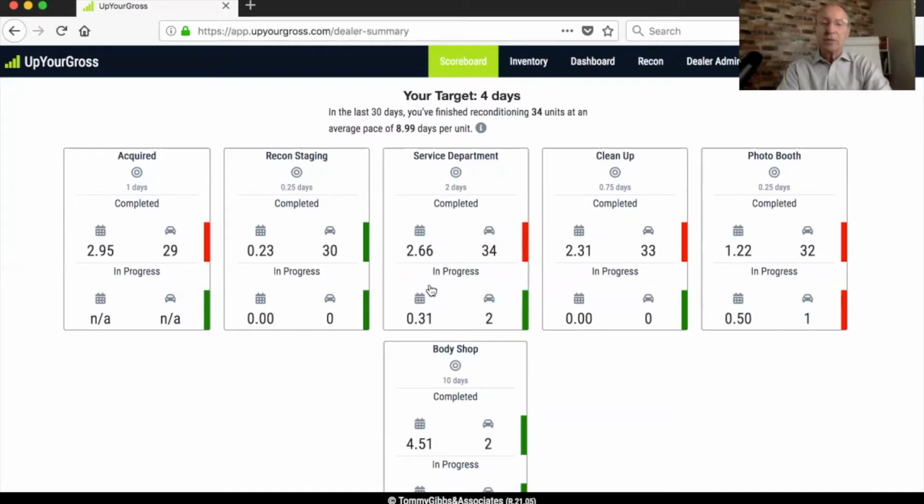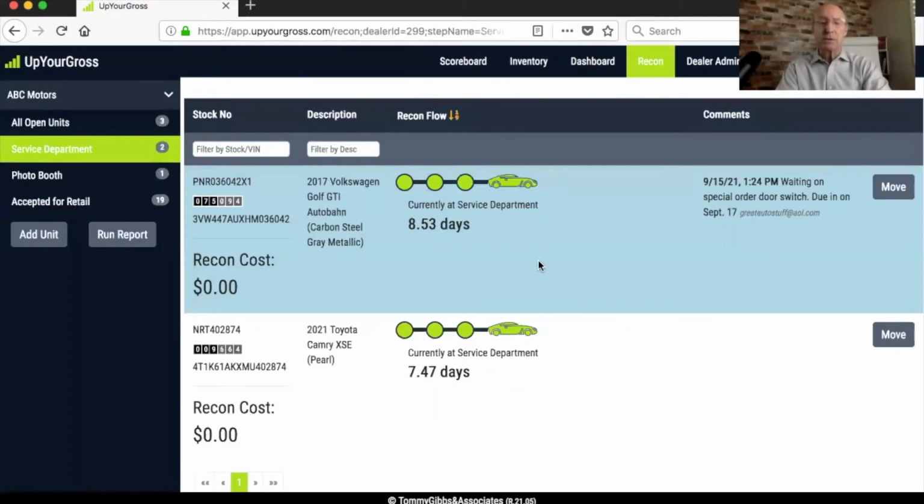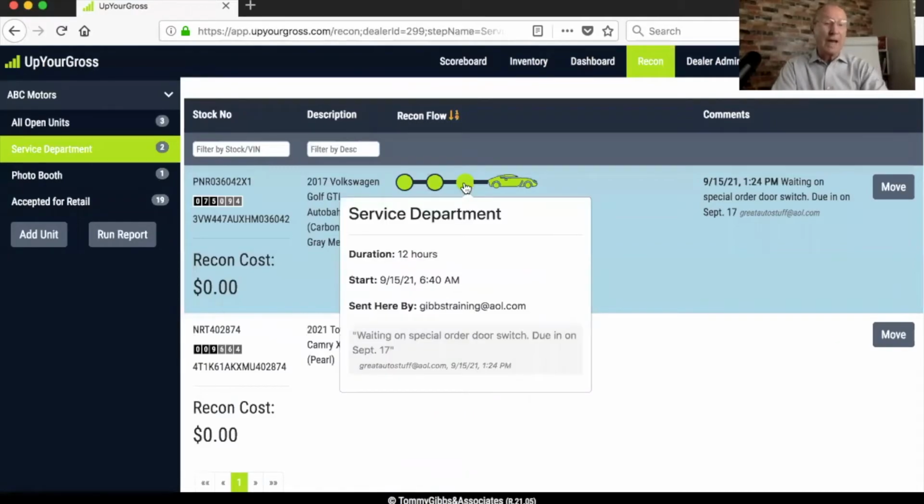So remember now, we've got 2 cars in service. All I have to do is click on this. Remember now, if you're in a key management position, you should be looking at this every day. I click on that. It's going to take me right to those cars inside the service department window here, so to speak. It's currently in the service department. We've owned the car for 8.53 days. If I hover over this bubble, it will tell me how long it's actually been in the service department. It's been in there 12 hours.